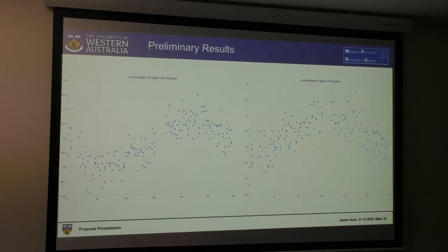So here are some preliminary results. I've obtained these in Excel by exporting a CSV document from MATLAB. You can see a bit of a sinusoidal effect here on the x-coordinate of the upper left shadow, whereas the y-coordinate of the upper left shadow has a 90 degrees phase shift, as you expect, as the two axes are shifted by 90 degrees. Obviously, there's a lot of uncertainty in these so far, and I need to refine that through image processing. Here's another result, the y-coordinates of the upper right shadow.